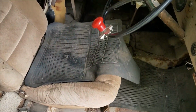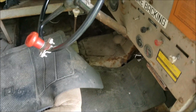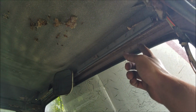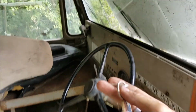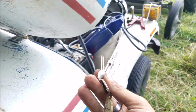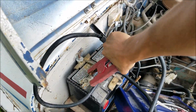I'll check this out. I was poking around, looking under things, this, that, and the other thing. And then look what happens if you look up. That is the key, or a key. So if that is the key, that's almost less encouraging, because that probably means that it was definitely parked for a reason. Someone left the key in it.